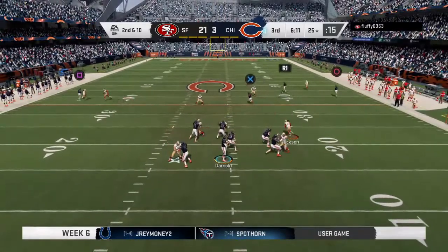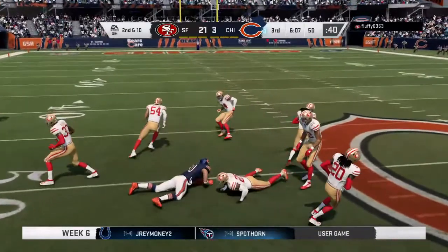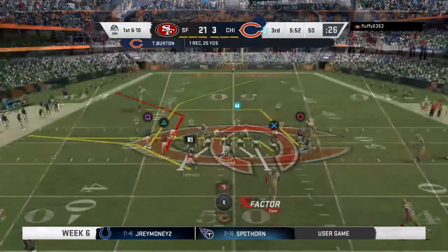Throwing on second down. Darnold. Open man is Trey Burton. And he's brought down after a very nice gain. It'll go as a gain of 25 on a play that started back at the 25.